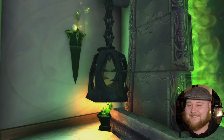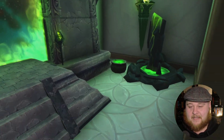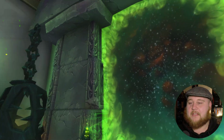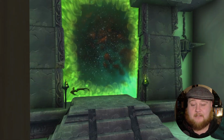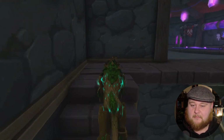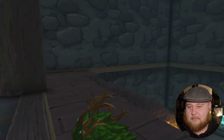Jam-packed into a closet. That's the only space I had. But yeah, it's a little fel thing put together. It was real interesting trying to cram all this stuff in here because it really wants to be large. But we run up the stairs. Not much to scoff at on the upper part of the floor.